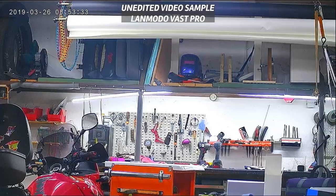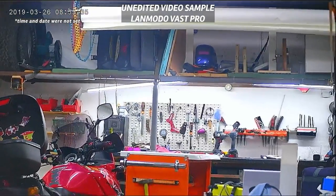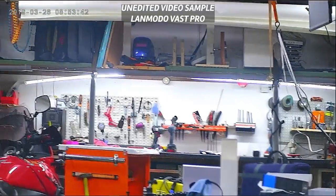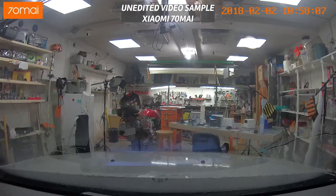Okay, with the lights on in my garage, the video looks decent for a dashcam. It has a narrow field of view, so not ideal for this purpose. You can see here the difference in field of view when compared with the Xiaomi dashcam. Now, let's switch off the lights and see the night vision in action.